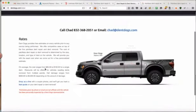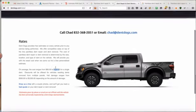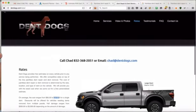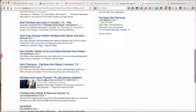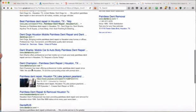On average, the rating cost is $65 to $150 for a single dent. Discounts can be offered in vehicles. Hail damage ranges from $300 to $3,000. So we were pretty close with the $150 range on that end of it. Probably $65 would be something for a really small dent. But you get the idea there. Let's take a look at some other sites here, see what they're kind of looking at, and we can investigate and see what we're up against here.